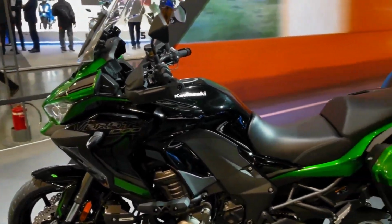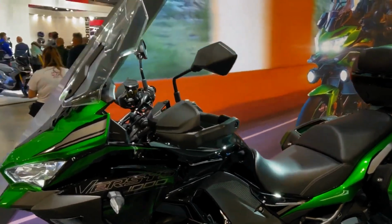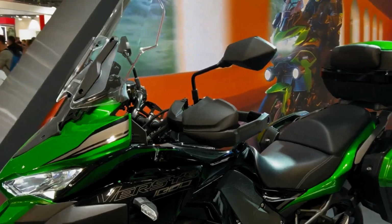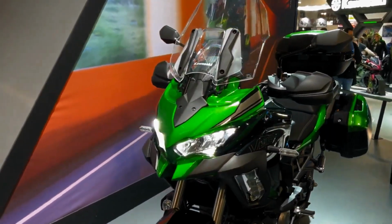The SE model's standard equipment includes a quick shifter that enables clutch-less upshifts and downshifts for seamless acceleration and quick and easy deceleration. A key to the Versys 1000's fun factor: the exciting engine delivers more than just performance figures.